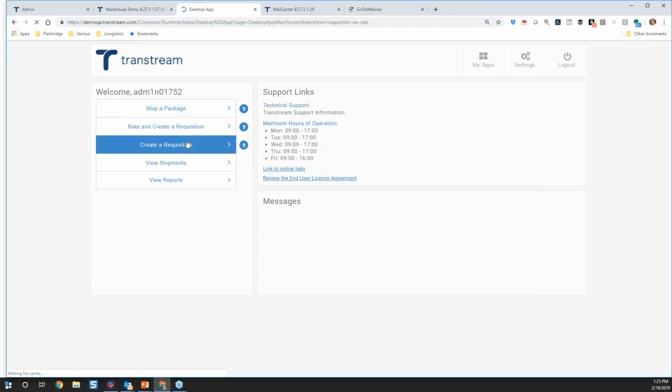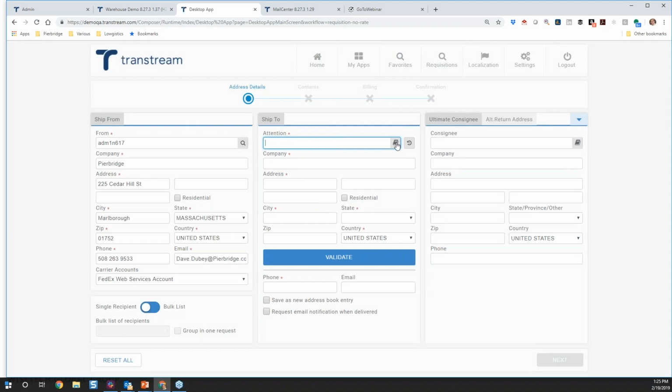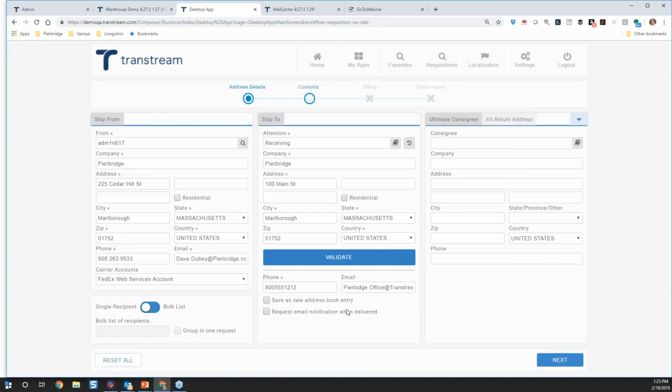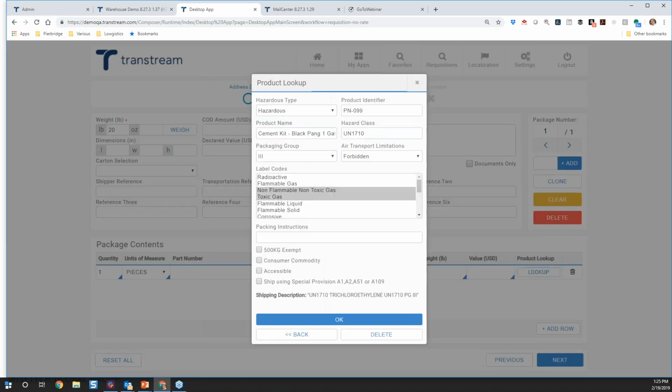So I'm going to do a shipment request. In this case, I can pull my address from an address book, or I can type one on the fly and add it to the address book if I'd like. I'm going to have a 20-pound shipment, and I want to add an item to this. So I'm going to go look in my product table. In this case, I just have one item configured.